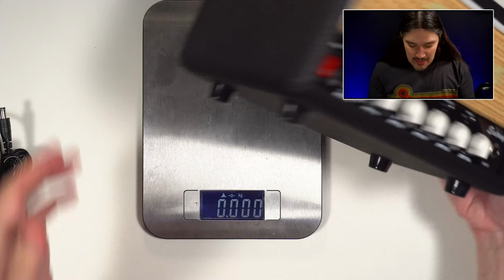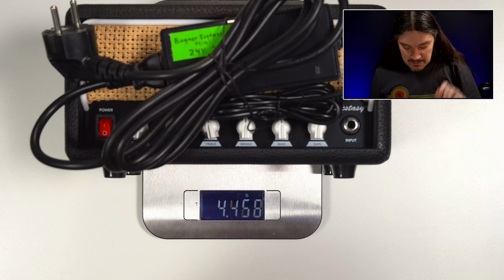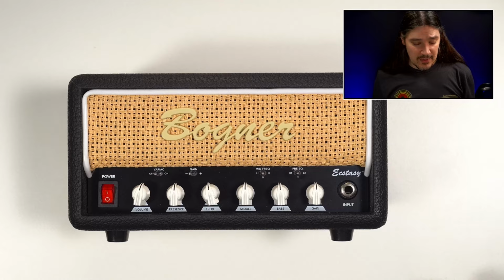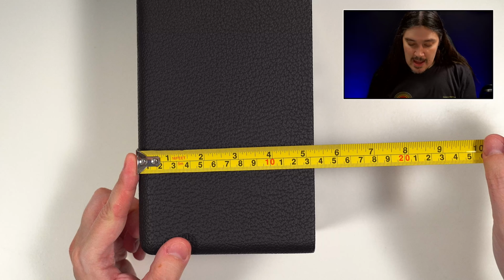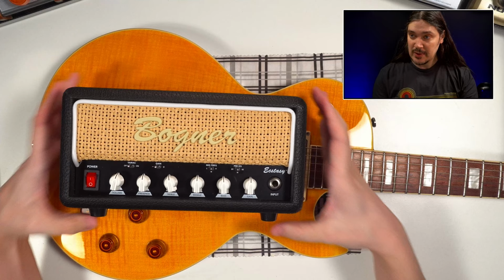So I'm curious about this. The weight of this thing is gonna be between 1.5 and 1.6 kilos or 3.5 pounds, but together with a power supply it's gonna be 4.5 pounds or 2 kilos. So the weight of the power supply is pretty significant compared to the weight of the amp. Here are the dimensions, the width, the height including rubber feet, and the depth. I'm thinking if there is anything I could compare it to. Yes, here's a Les Paul looking guitar, and this amp is smaller than its body.